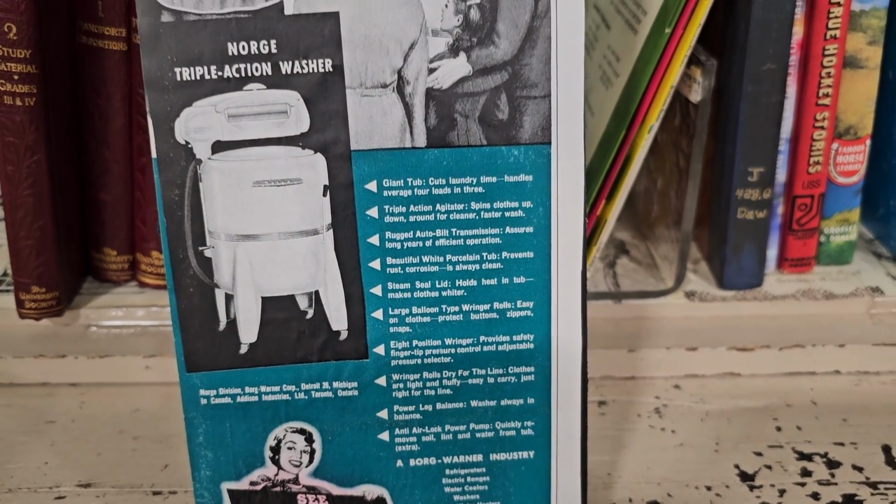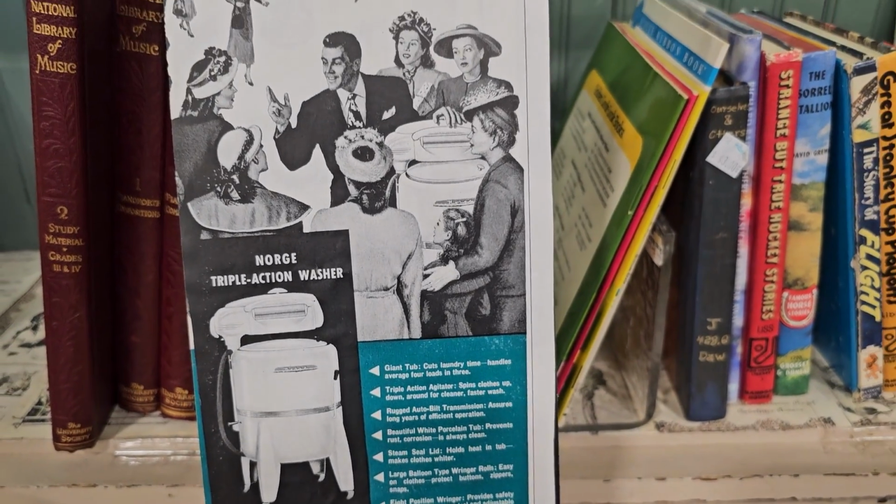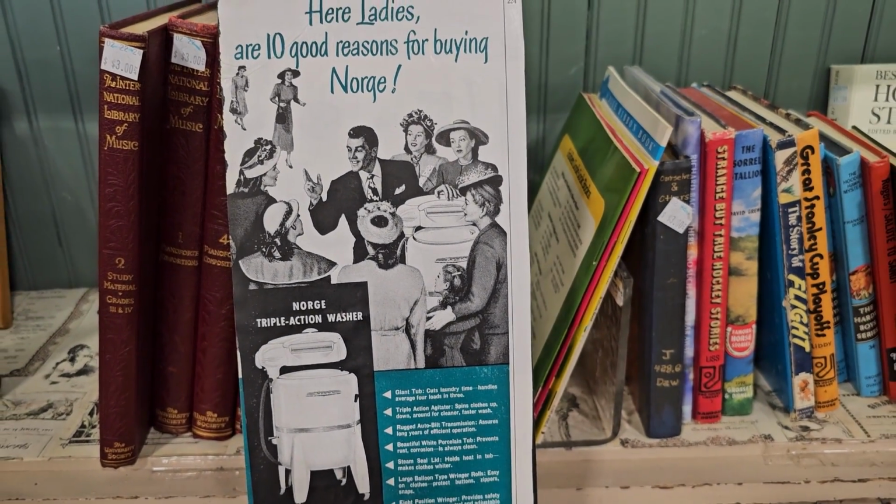My poor grandmother had to use one of those. My other grandmother actually had a washboard, so maybe the one with the washer had it better.